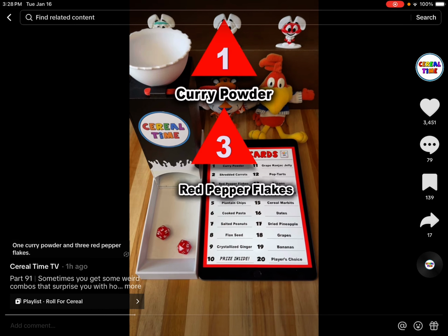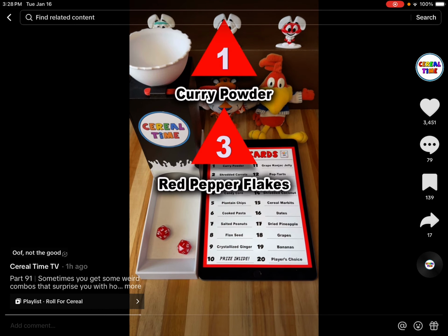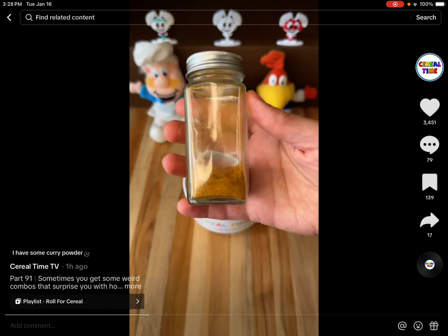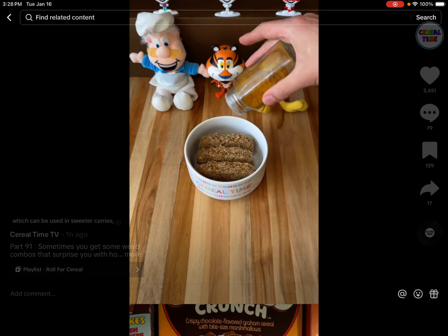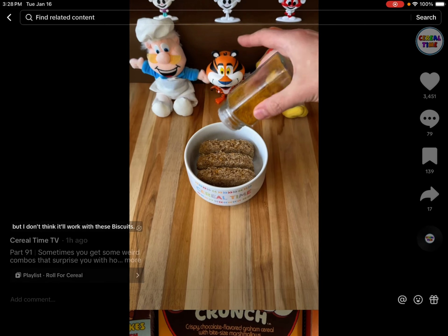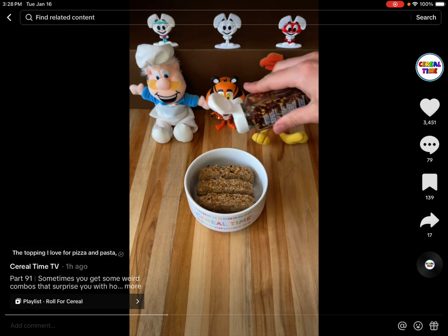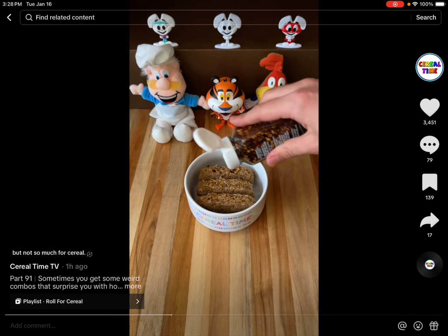One curry powder and three red pepper flakes. Oof, not the good sweet toppings I would normally use for Weetabix. I have some curry powder which can be used in sweeter curries, but I don't think it'll work with these biscuits. And then just to add a little more chaos, we're gonna sprinkle them with some crushed red pepper flakes, a topping I love for pizza and pasta, but not so much for cereal.